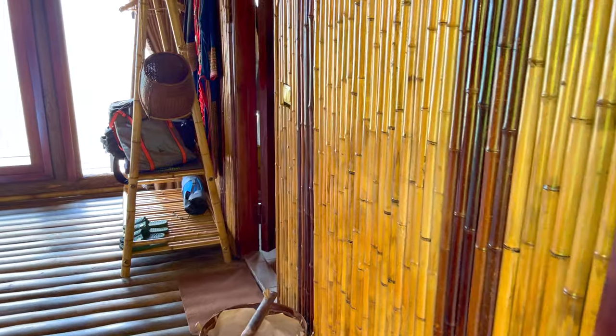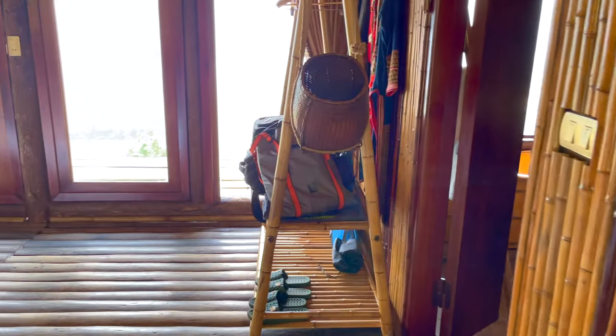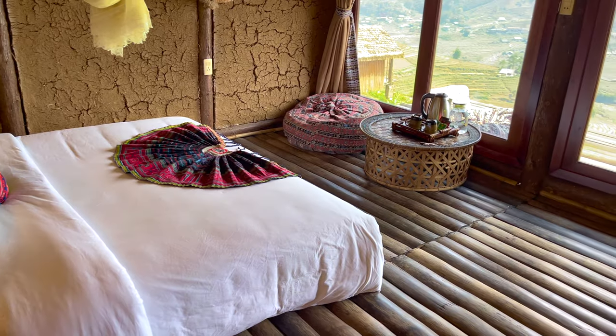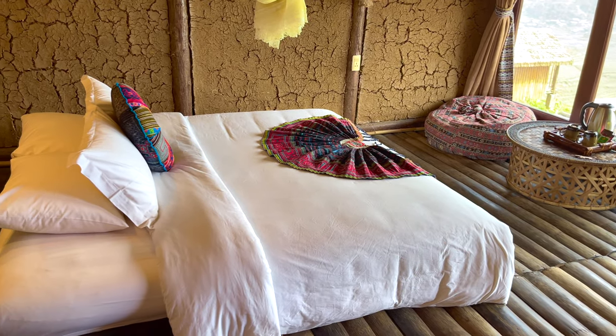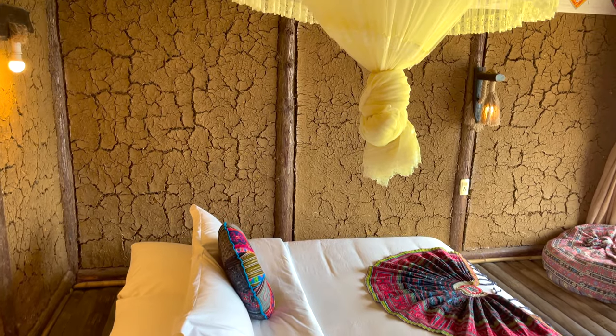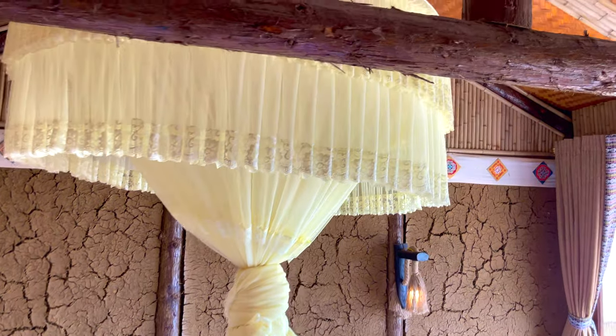The bungalow is complete with a surprisingly really comfortable queen-size bed. The bed itself has a heating pad underneath and a mosquito net, but the weather was perfect during my stay in April 2021, so neither were needed.